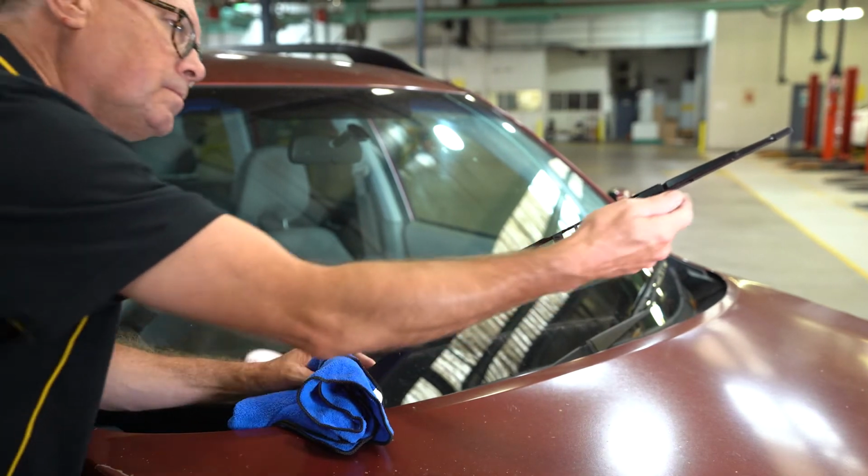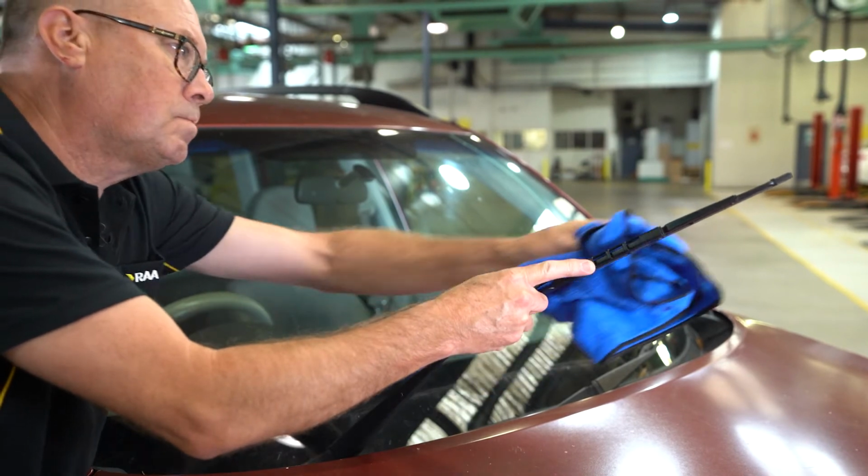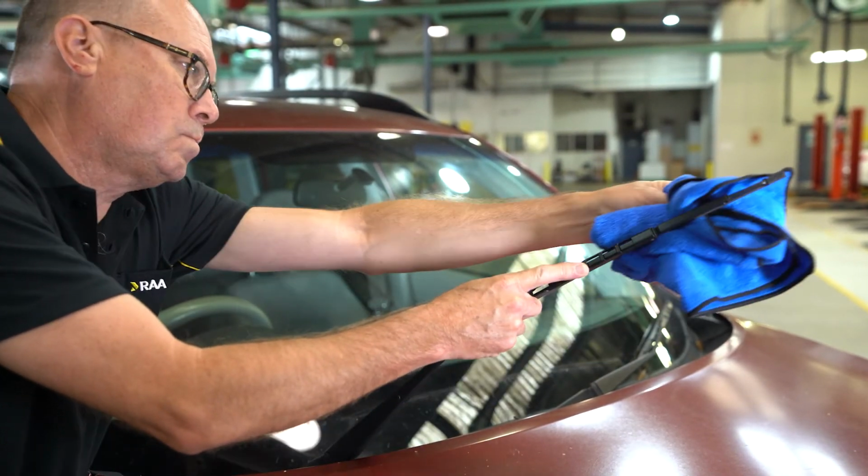When you're cleaning your car, check your windscreen wipers too. Carefully lift each wiper and clean down with your cleaning cloth and solution. If they're cracked or split and can't be cleaned, it's time to replace them.